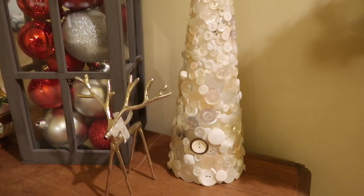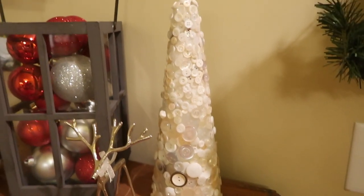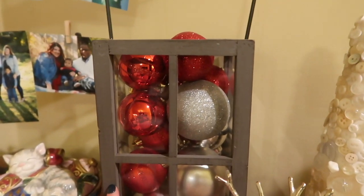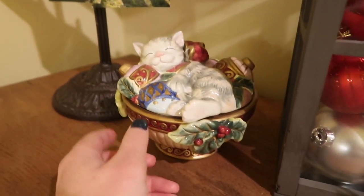So on top of it, I have this button tree. It's like a foam tree, and I glued buttons on. The buttons are actually all my grandmother's buttons. She gave me all of her buttons, so I made that. Thought it'd be fun. This little reindeer, I have this little thing that I actually just got recently at, I think, Marshall's or TJ Maxx, and I just filled it with ornaments. And then this little guy looks just like my kitten.